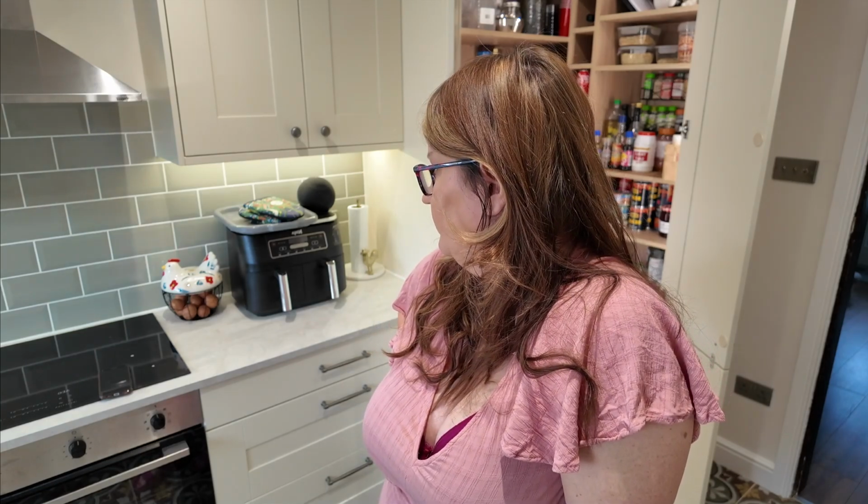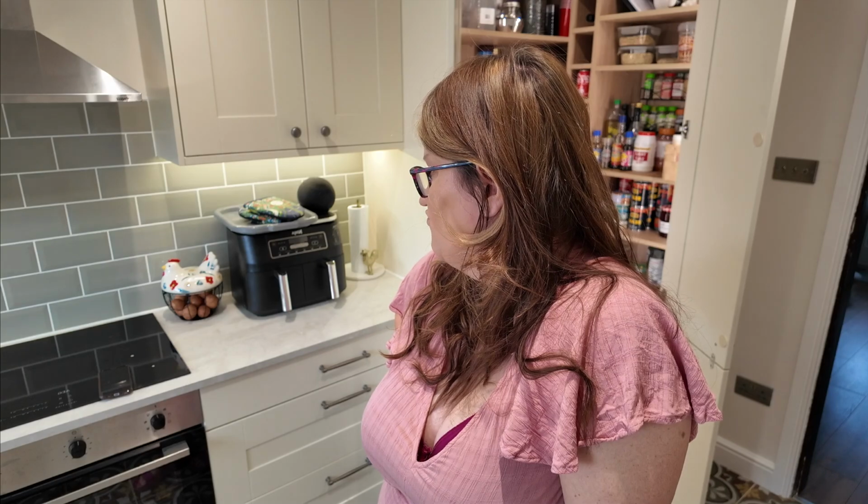Although I feel like we might be getting a bit cluttered then. Comment down below: eggs in the fancy farmhouse egg container, to stay in or out? Yeah, probably put it back in.